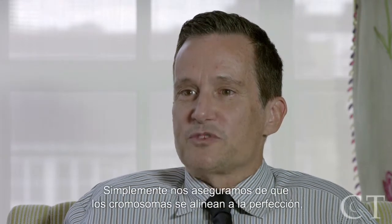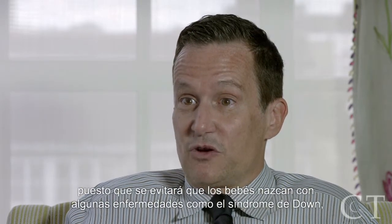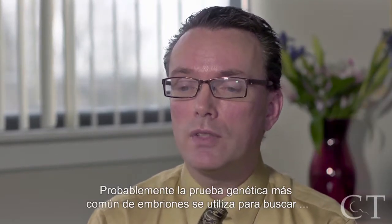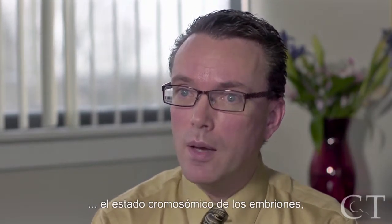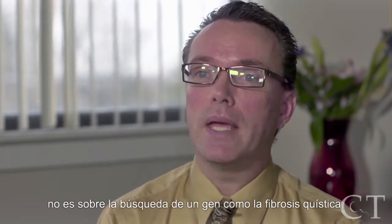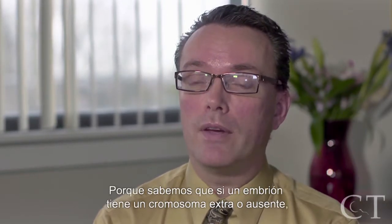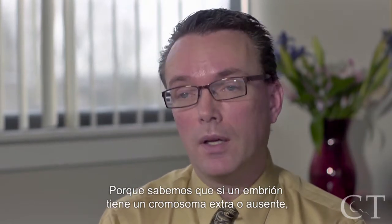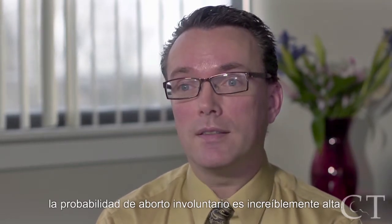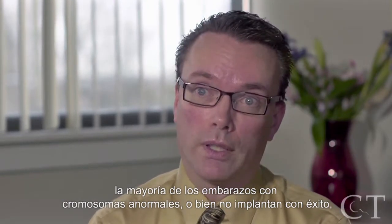So just making sure that the chromosomes are lined up perfectly will prevent babies being born with some conditions like Down syndrome or other chromosomal abnormalities. Probably more commonly, genetic testing of embryos is used to look at the chromosome status of the embryos. So it's not about looking for a gene like cystic fibrosis, but it's making sure that the embryos have the right number of chromosomes. We know that if an embryo has an extra or missing chromosome, the likelihood of miscarriage is incredibly high. Most pregnancies that have abnormal chromosomes either don't implant successfully or would miscarry early in pregnancy.